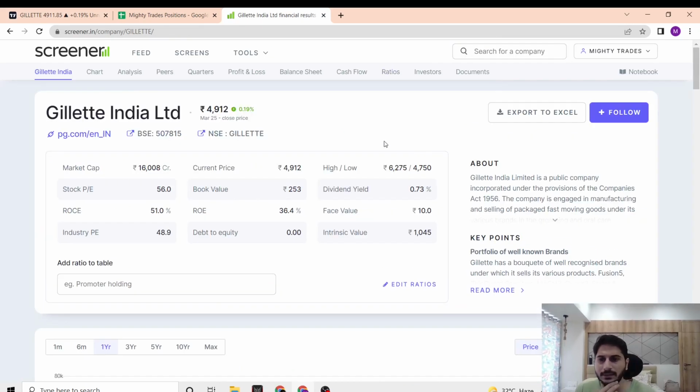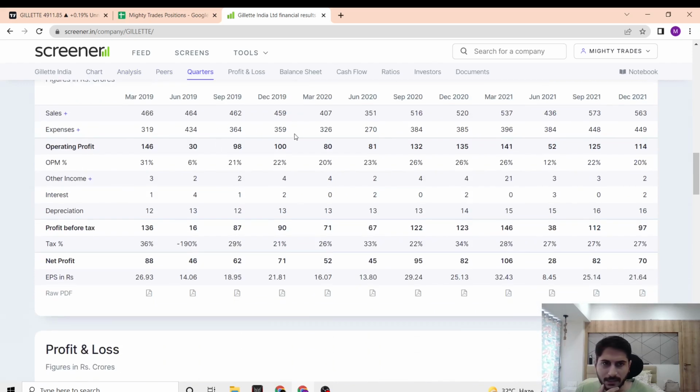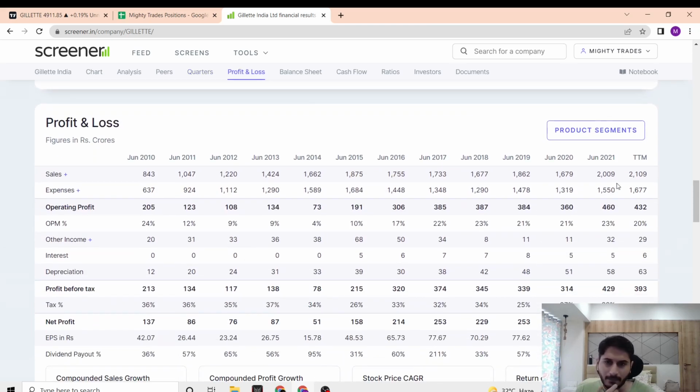Let us look at the fundamentals to see if this is a good time to buy, because just look at the fundamentals of the company. The ROC is 51%. That is brilliant. It's not easy to maintain such kind of ROC in a country like India. Let's look at the sales. The sales in the last quarter were not the highest, but the second highest ever. The profit was also close to 100 crores. That's also good. The trailing 12 month sales is the highest ever.